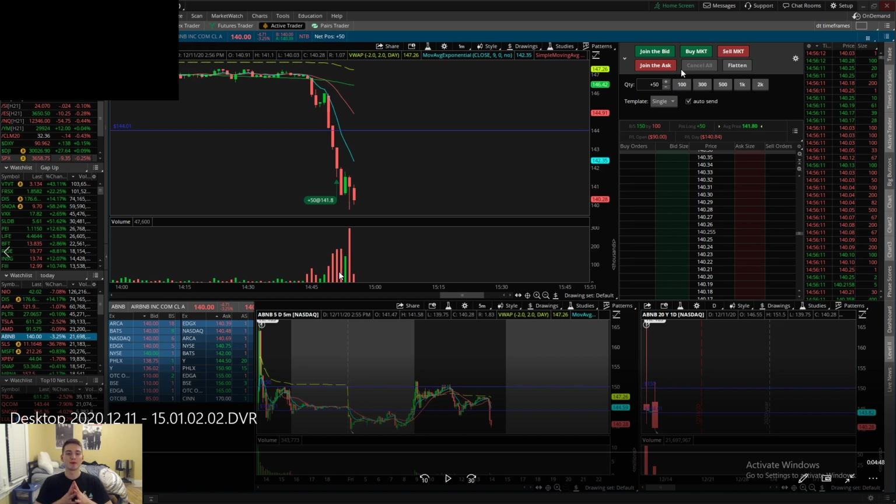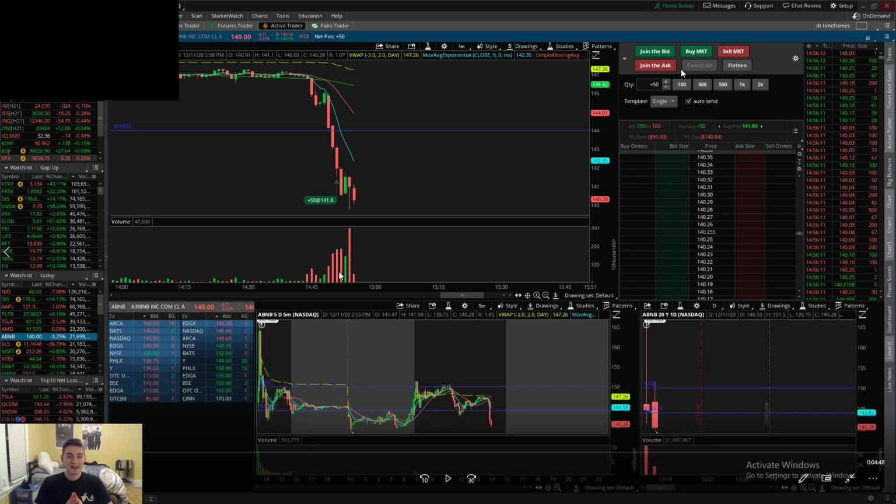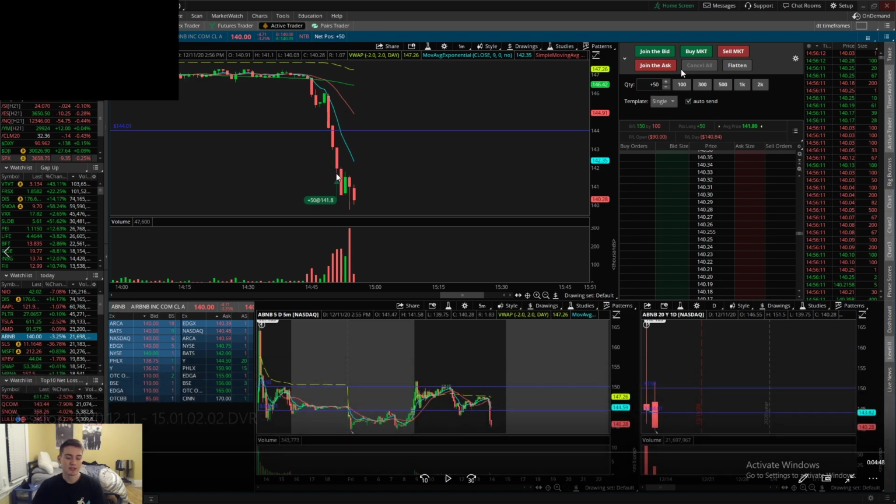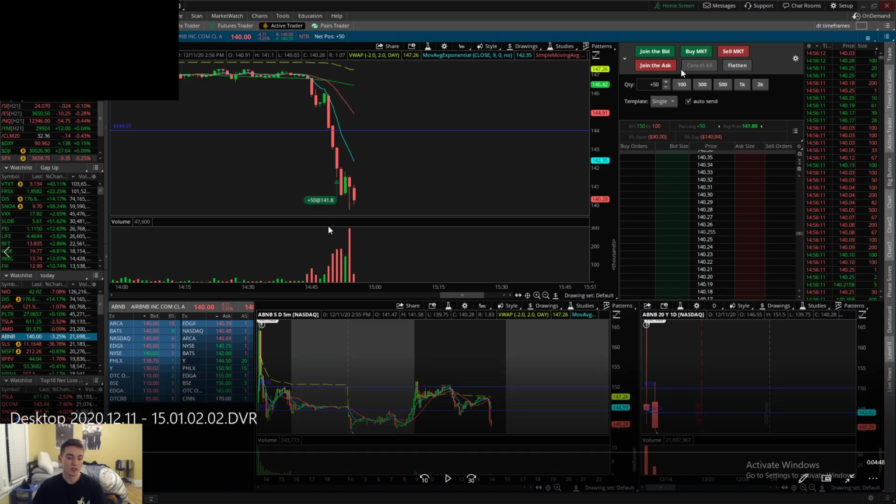So let me give you some context. This is an afternoon trade. I was already up about $550 or so on the day, so I wasn't looking to take a lot more risk, but I liked what I saw here. I see this coming down, and I'm looking to catch a bounce because this has come down quite a bit, and volume is starting to come in, and I was looking to catch that bounce.